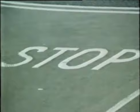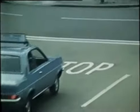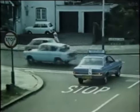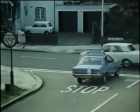Road signs are there for a purpose. You must watch out for them and act correctly. If you don't, somebody may be killed. Before emerging into any road, you should look right, left, and right again in case the traffic situation has changed.